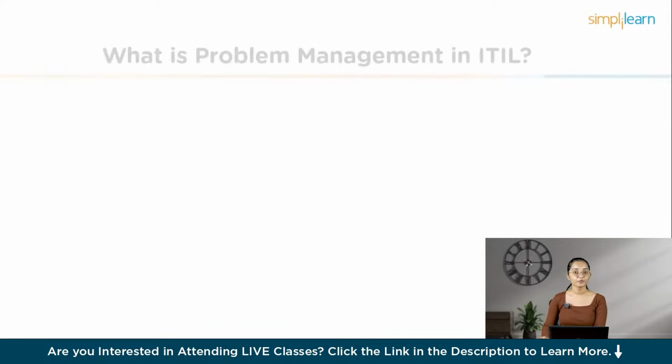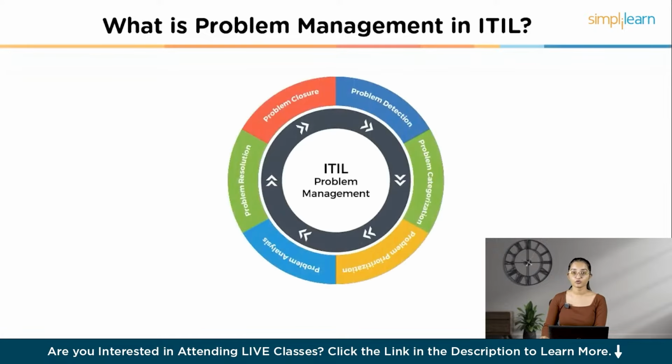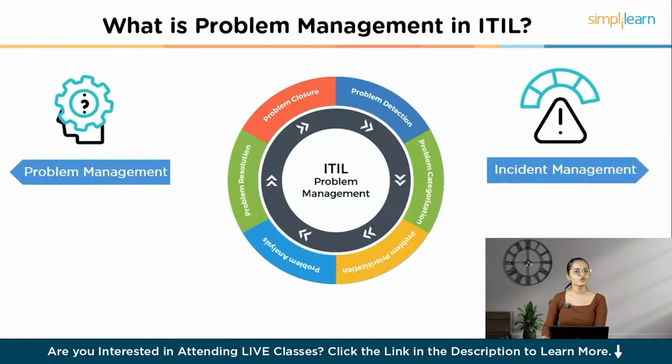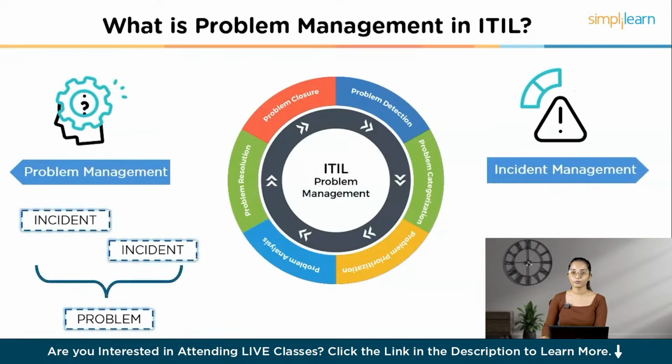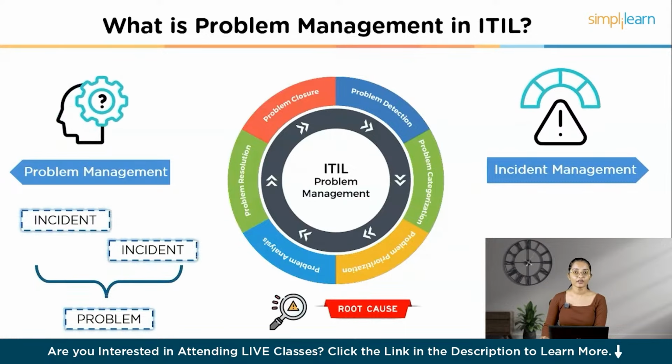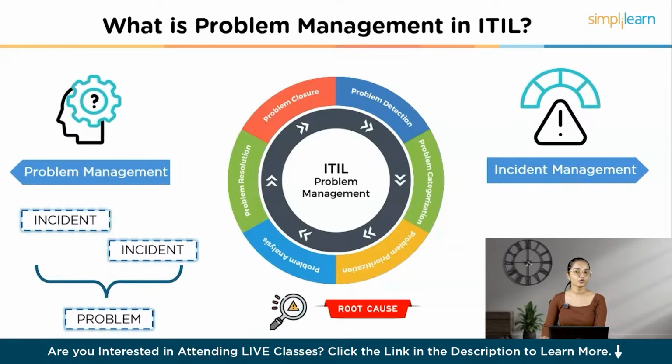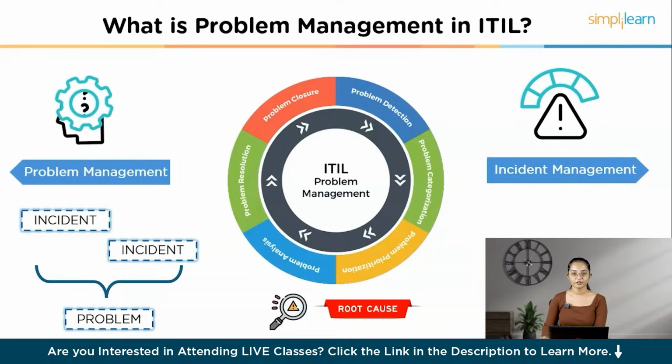Problem management is a process that helps you identify the root cause of these incidents and find permanent solutions to stop them from happening again. It's all about analyzing and resolving problems proactively so your IT service runs smoothly and consistently. But there's more to unpack. Let's dive a bit deeper.